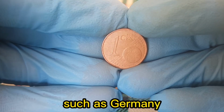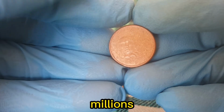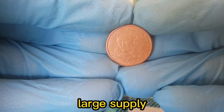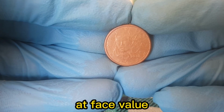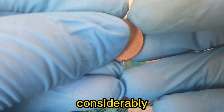The larger countries such as Germany, France, Italy, Spain, and Austria produced millions of these coins due to their high demand in circulation. Because of this large supply, most of these coins are very common, and when circulated, their value generally remains at face value, just 1 cent. However, the condition of the coin can change its value considerably.